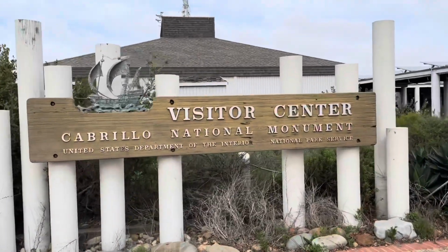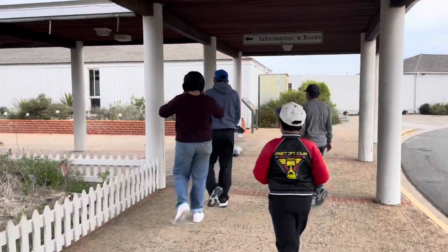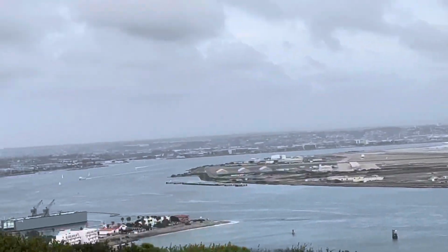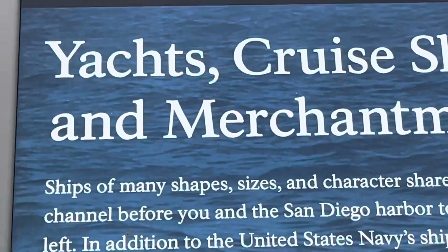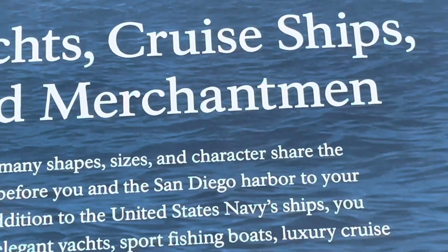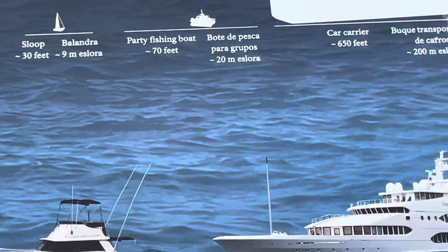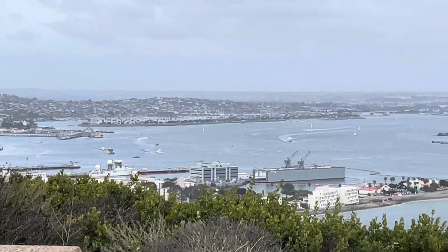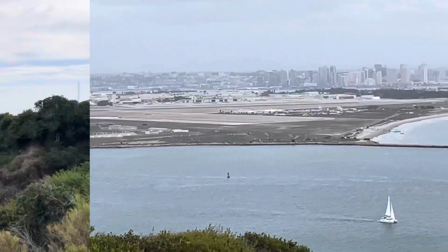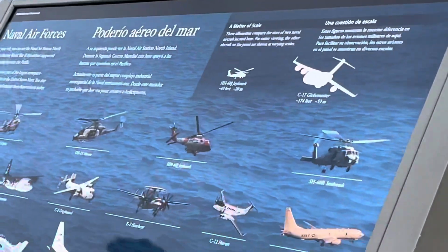National Park in San Diego. Because I was on a field trip. It's Cabrillo Park. Wait, so that means we haven't been here at all.